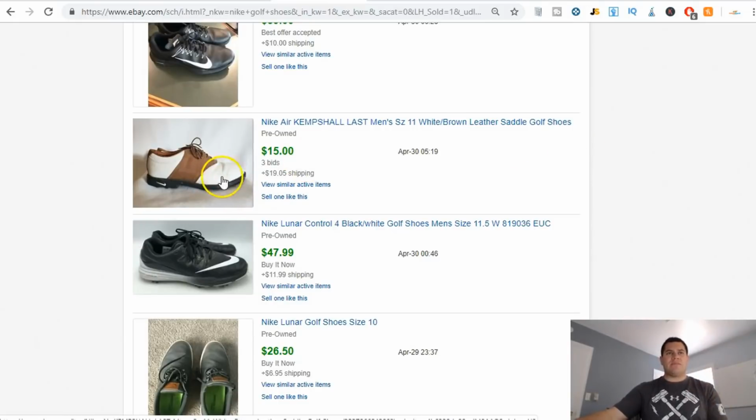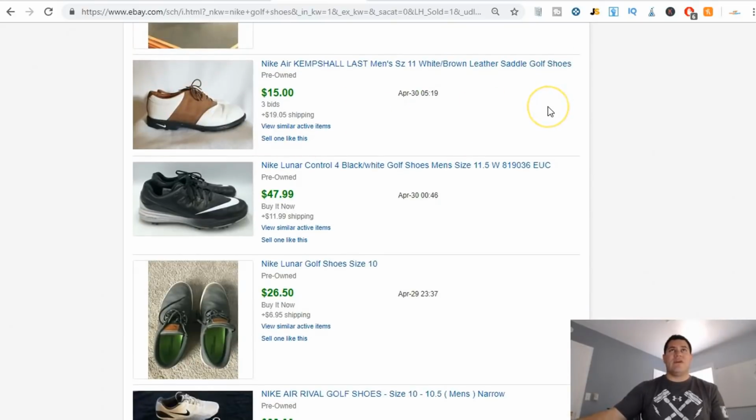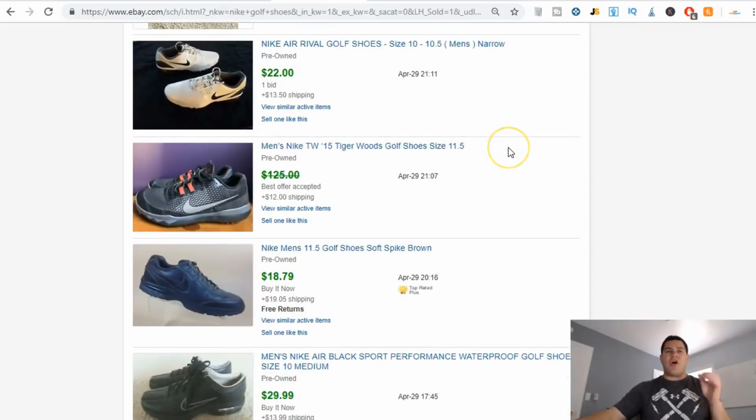bit, maybe you find something like, I've actually found some like these that were white and black Nike. I'm not sure if they're the exact same ones. Bought them for $1 at a garage sale and did the exact same thing. Took the spikes, screwed new spikes in, and sold them. Okay, sold them actually on Craigslist, I believe, for like 30 or 40 bucks. Okay, so golf shoes are a great investment. You just gotta know what to look for.